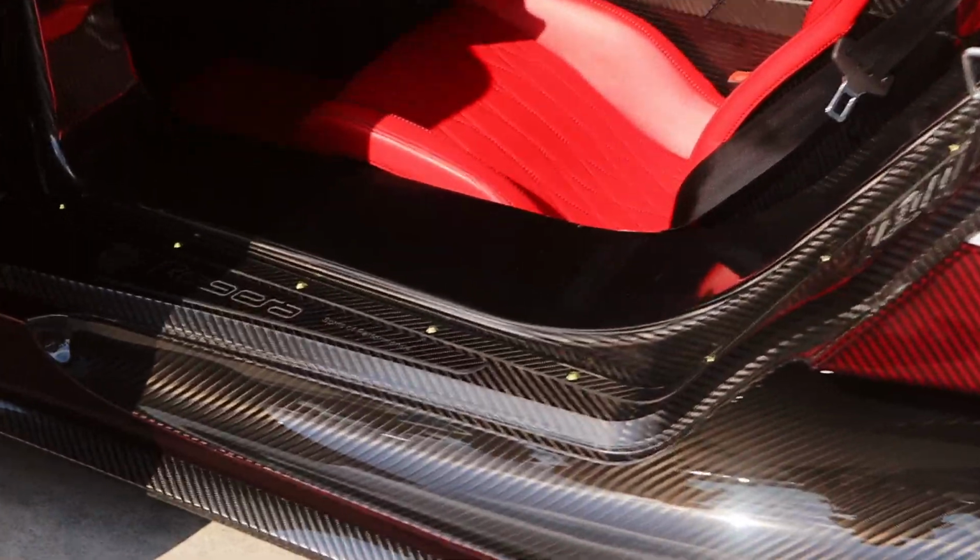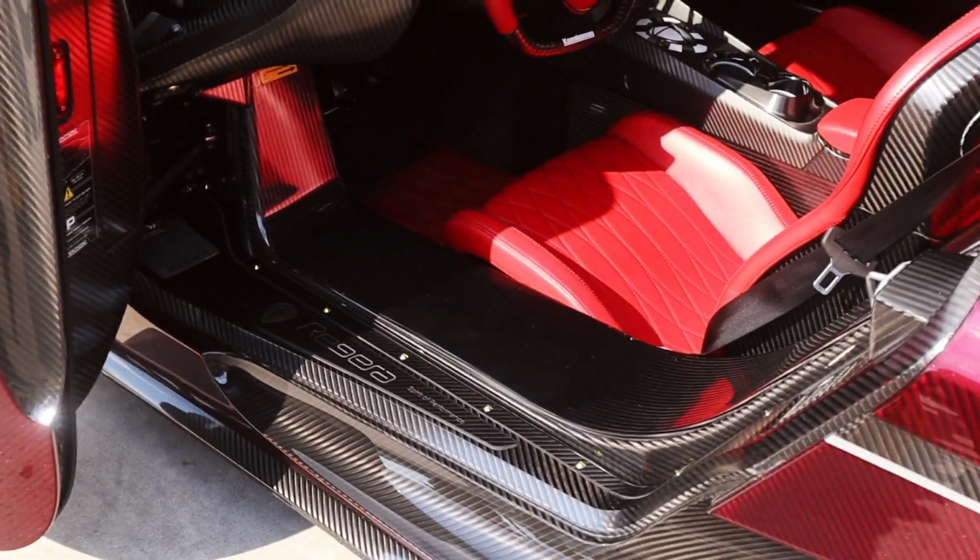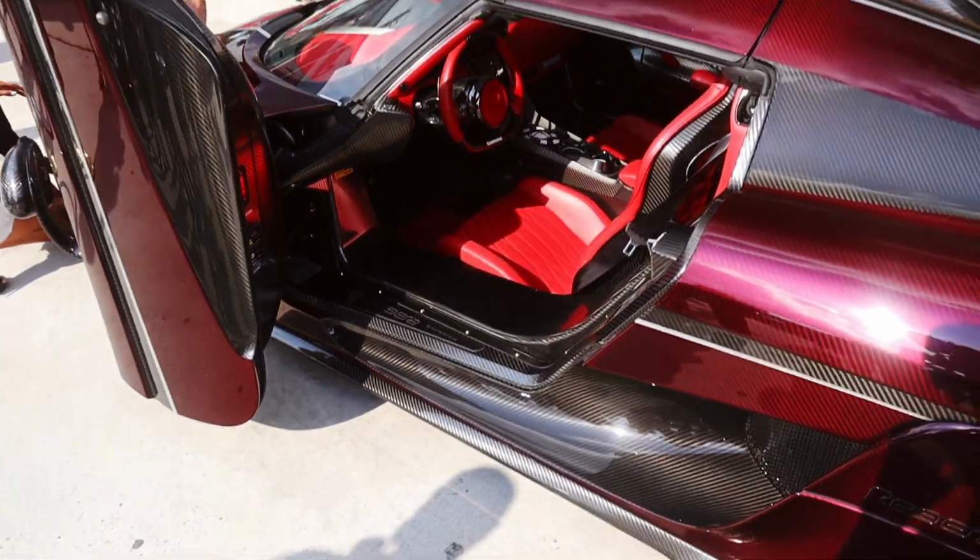Another thing I want to mention is how wide the carbon fiber monocoque is. I mean, stepping over that, you have to be extra careful not to scratch the carbon.